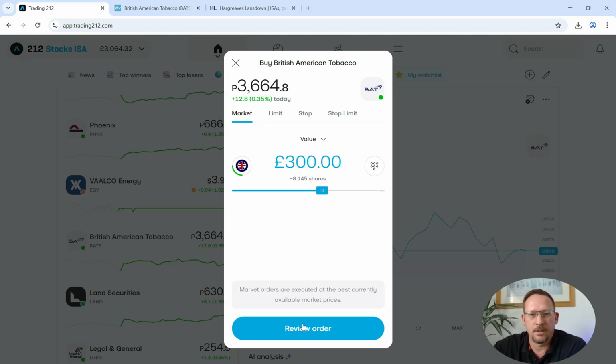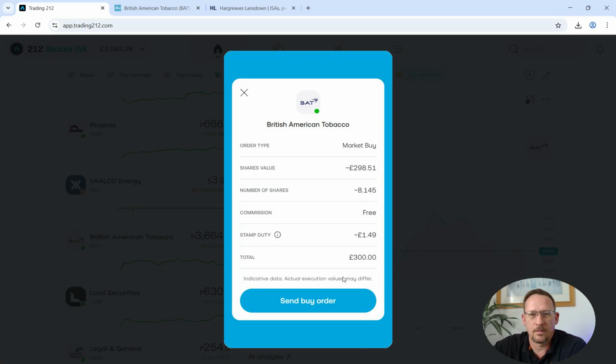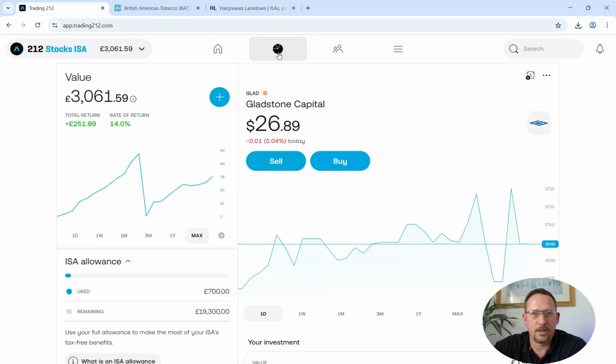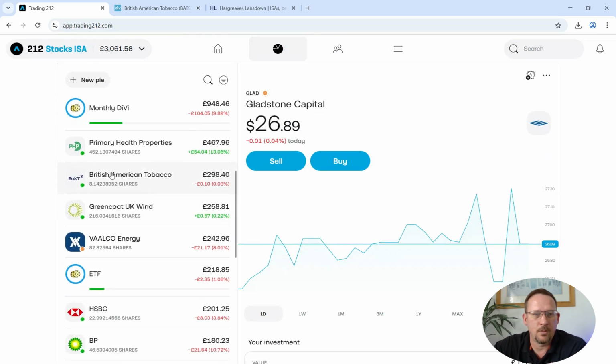So that will be review order for £300, that's what I want to buy. Okay, send buy order. And now we just wait. Oh, straight in. So we got that. And now if we go back there, British American Tobacco, we've got that. So now if we look, 8.142 shares.